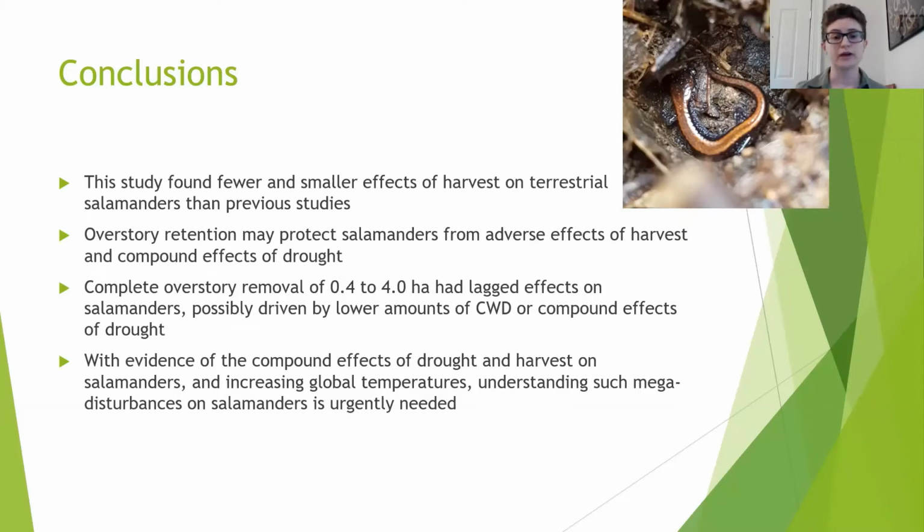So this study has found evidence of these compound effects of drought and harvest on salamanders, and considering increasing global temperatures, understanding how these kinds of mega disturbances will affect salamanders is going to be very important in the future.